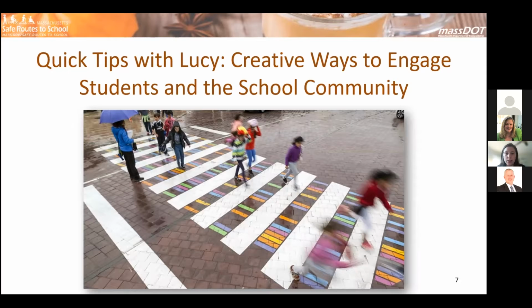Using creativity and the arts as an avenue through which students can connect ideas about the built environment and pedestrian and bicyclist safety helps students think about these issues in a different way and from a different perspective. I'm going to take about 5 minutes to briefly discuss a couple different ways that you can bring art and creativity into your Safe Routes to School program. The crosswalk pictured above is in Madrid, Spain.